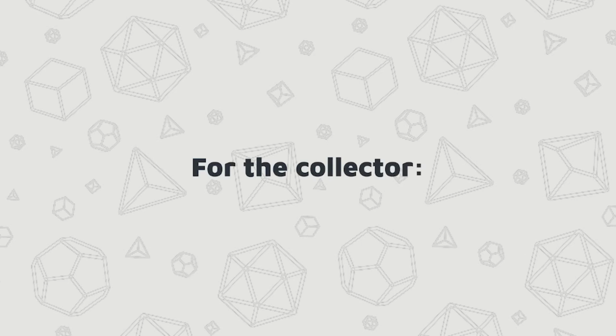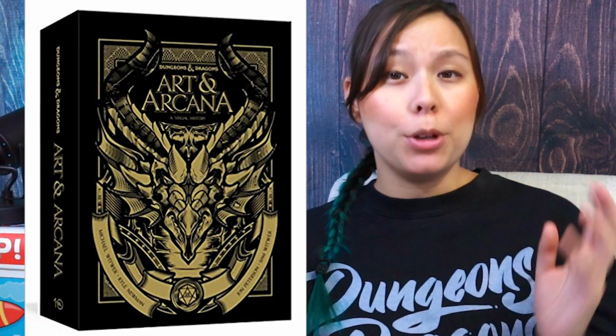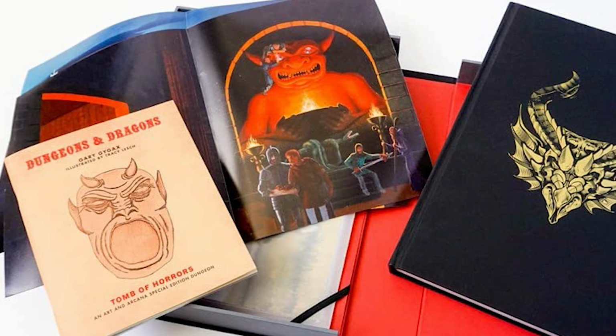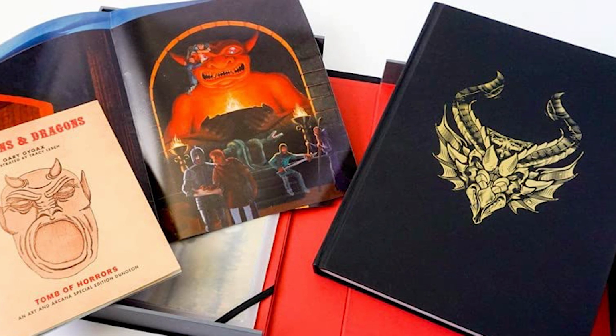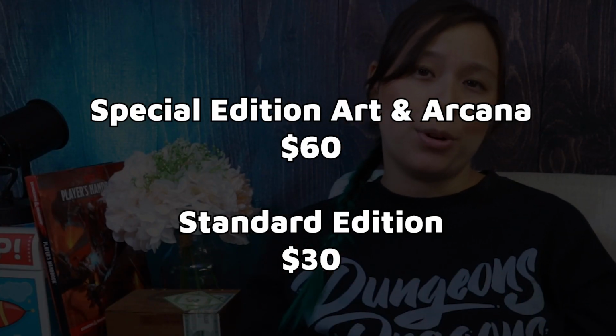For the collector, this one's gonna be a bit more expensive. Also, you're gonna need to roll high on your stealth check to make sure they don't already have this if your DM is a collector. The D&D Art and Arcana set is beautiful. This collection offers a visual recording of all the different editions of D&D, as well as beautiful art and prints that are sure to wow your DM.